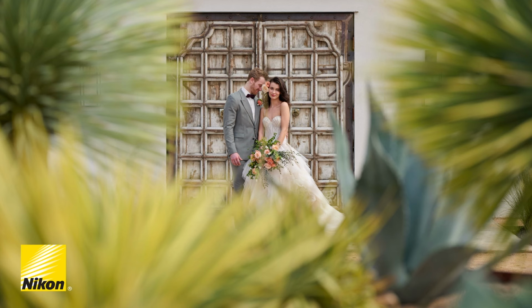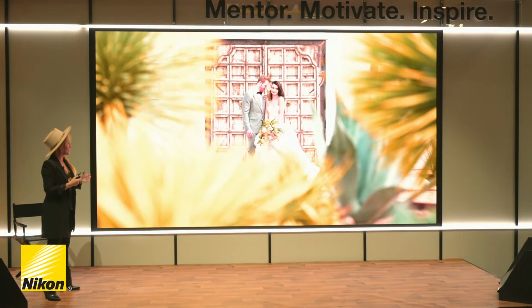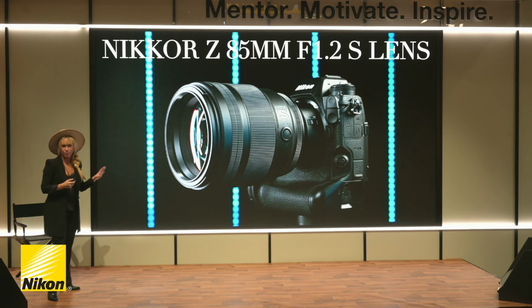So I love shooting through cactuses. Somehow on every single production, I end up in bushes or in cactuses. I don't even know how that happens. But it definitely is worth it for the shot. They're a little prickly though, but it's fun to frame things out in the foreground.